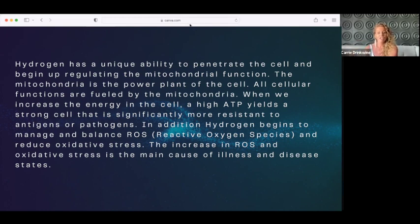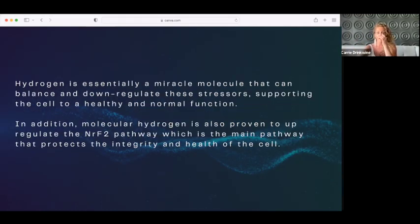And in addition to that, hydrogen actually begins to regulate and manage the ROS, the reactive oxygen species, this big bad bear that can turn into excess amounts of oxidative stress, which then leads to inflammation and the pathogenesis of illness. So it's literally going to the source, and it says, there's too much ROS here. There's too much oxidant here. I'm going to bring in the reductant side. It essentially starts activating the cell to function at optimal capacity. I call it the miracle molecule. It downregulates stressors. It supports a healthy cell and healthy normal function.